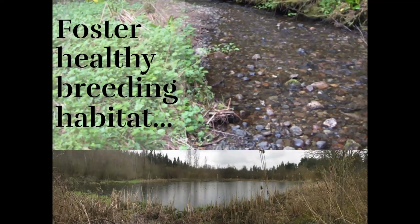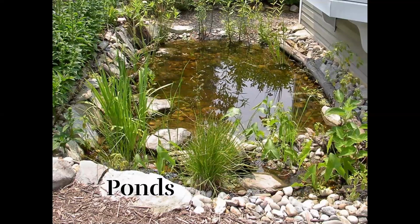And so some of the ways that you can help is to foster healthy breeding habitats, whether that be healthy ponds or healthy streams. And if you're interested in building a pond, that's always a good thing too. Any size that suits your property can help. As I mentioned, the amphibians need to stay moist, and ponds can also be breeding habitats if possible.